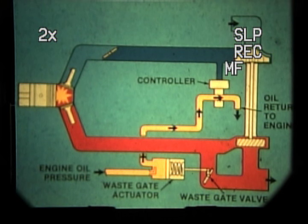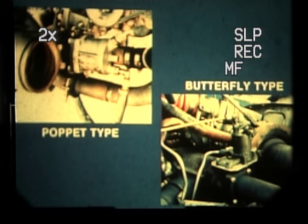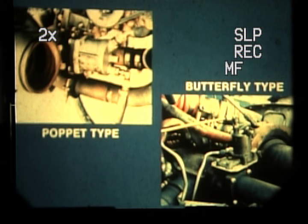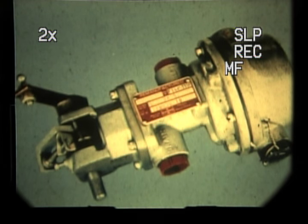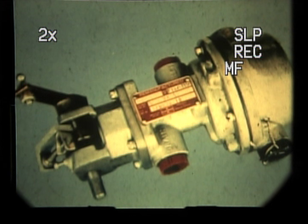When the engine starts, oil under pressure from the engine-driven oil pump pushes against the hydraulic piston and compresses the spring. As the oil pressure moves the piston and its attached mechanical linkage, the wastegate valve moves toward the closed position. The wastegate valve may be either a poppet or a butterfly valve. The poppet type valve is mounted directly on the turbocharger housing, and the butterfly valve is located on the turbocharger inlet diversion duct. Both the butterfly valve and the poppet valve are operated by the wastegate actuator.